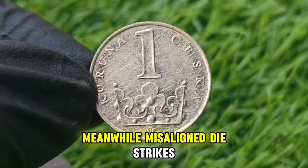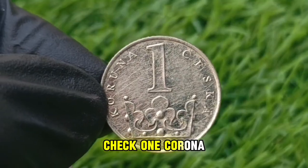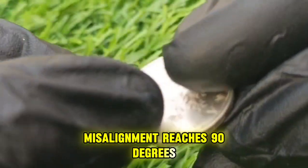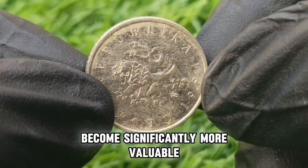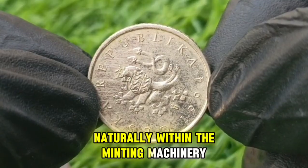Meanwhile, misaligned die strikes, where the obverse and reverse are not perfectly centered relative to each other, have also been recorded for the Czech 1 Koruna, and while minor alignment issues are common, the extreme cases where the rotation misalignment reaches 90 degrees, 120 degrees, or even a full 180 degrees become significantly more valuable due to their rarity and the difficulty of producing such anomalies naturally within the minting machinery.